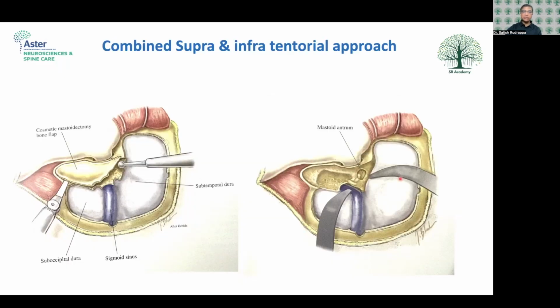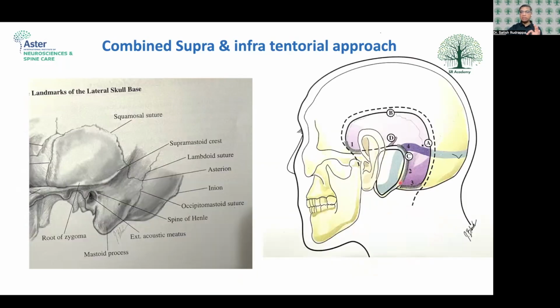So in this approach, how do we do it? Important is, where do you make the craniotomy? There are 4 burr holes we make. First is the burr hole in the asterion. The second one is in the temporal region. And the third one is the one which is classically done for trigeminal neuralgia exposure, the junction behind the sigmoid sinus as well as the transverse sinus. That's the third burr hole we make. And the fourth one is at the bottom of the temporal region for the tegmen tympani.